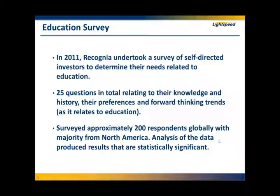So how we got where we are today is that back in 2011, Recognia was on the verge of starting to build an educational product, but to do some market research, we wanted to understand what the requirements were of self-directed traders for education today. So we undertook a survey of self-directed investors to understand their needs. We basically went out and surveyed about 200 active traders worldwide, mainly from North America, but also from other places like Singapore and the Far East. And we asked them a number of questions related to their knowledge of trading, their history, their preferences, forward-thinking trends, and so on. And we condensed down that information into a set of things that we thought were helpful in terms of building a new educational product.